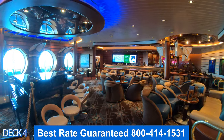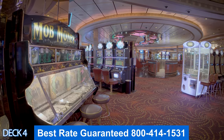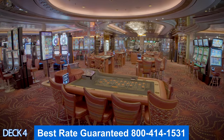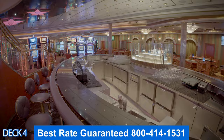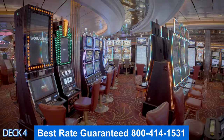Also, the bar is close to the casino. The casino is one of the places with most action on the entire ship. Here you're gonna find a lot of happy people enjoying their vacation, so it's the perfect place to make a lot of friends. Here you can play machines, slots, blackjack, and poker. And if you don't know how to play, the staff is gonna help you out. And don't forget, on port days, the casino won't be open.